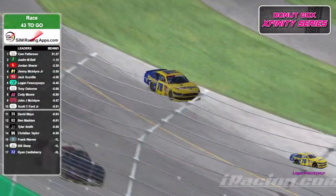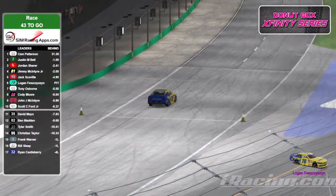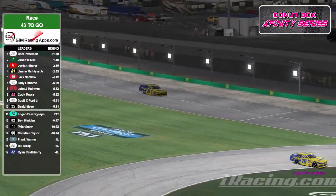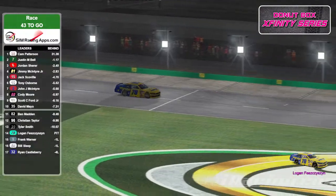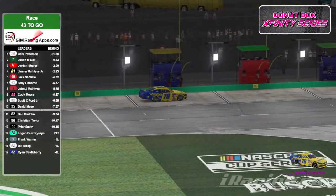Logan comes into pit road. He's going to be our first car here in Stage 2 to bring it into pit road. I imagine his strategy is that, being that he didn't take tires at the stage, he is going to take them here and have an advantage over everybody else. But he is going to be our first car to pit lane.